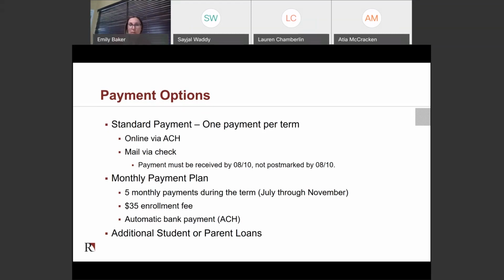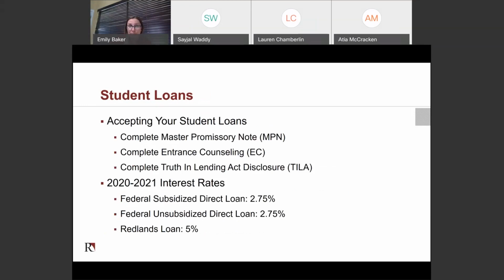If you don't want to just make payments either through a payment plan or ACH, you have the option of additional student or parent loans. Student loans were already included on your student's financial aid award letter if they applied through the FAFSA or DREAM application or other financial aid application. In order for your student to accept those loans, they do need to complete a master promissory note, an MPN, and an entrance counseling. And if it's a Redlands loan, they also need to complete a Truth in Lending Act disclosure.